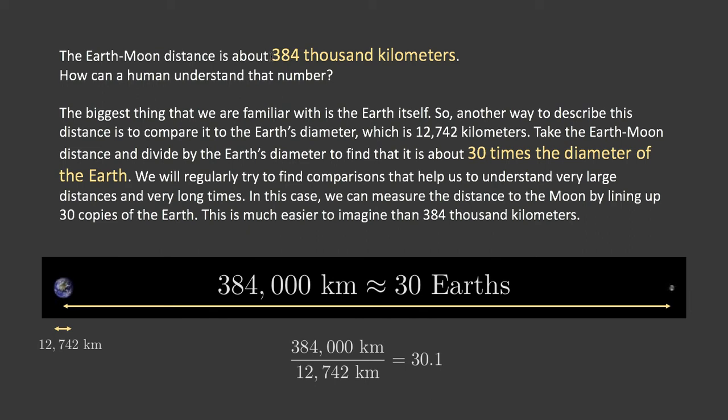The distance is 384,000 kilometers, a really big number. Okay, what can you do with that information? What can your mind do with that information? How can you understand the number? So we want to compare it to something that we can understand, and the biggest thing that we're familiar with is the Earth itself. So let's compare it to that.